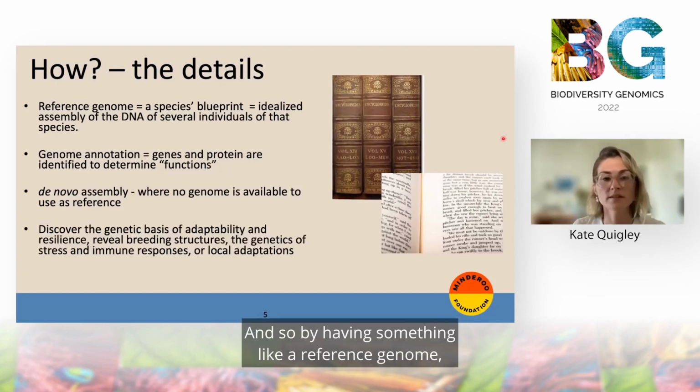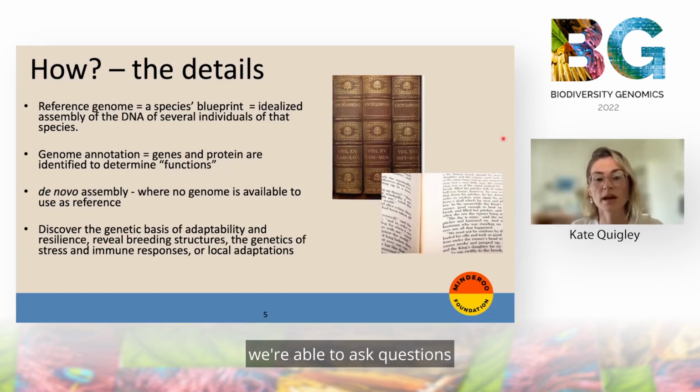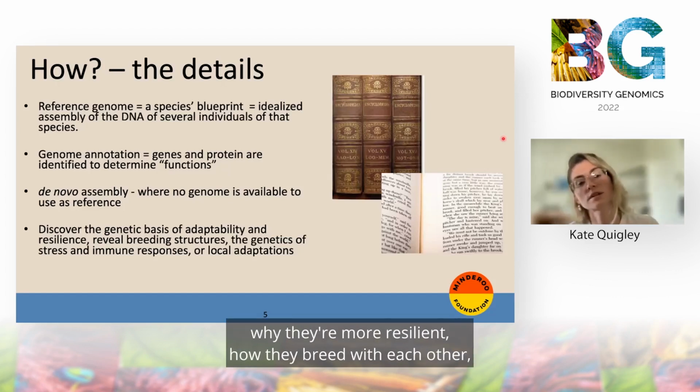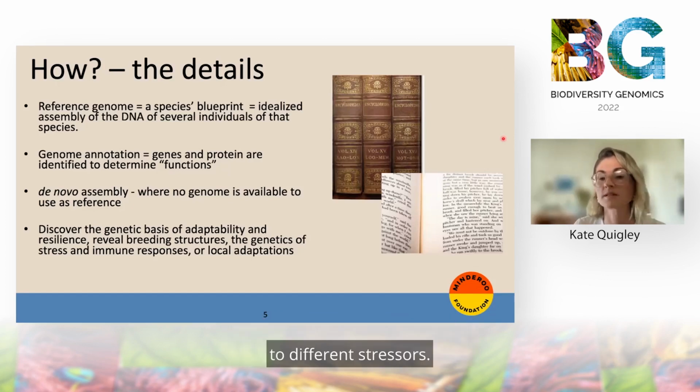And so by having something like a reference genome, which is that species blueprint, we're able to ask questions about why certain species are more adaptable, why they're more resilient, how they breed with each other, as well as beginning to understand individual responses to different stressors.